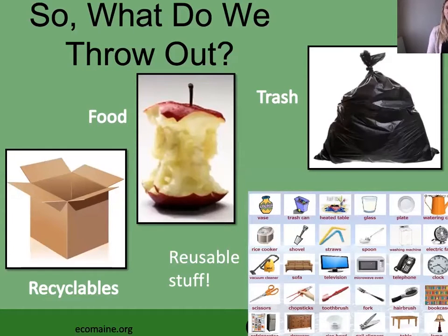Maybe a piece of sandwich fell on the floor. Maybe your broccoli went bad in your refrigerator. Those are things that we can compost if we have the opportunity, which is wonderful. So we're throwing away food sometimes. We're also throwing away recyclables, the paper, the plastic, the metal, the glass, and the cardboard. Those 5 types of things are what we can recycle, and that's what we're going to focus on today.